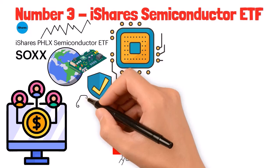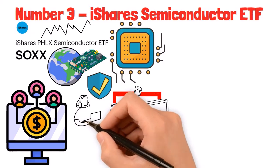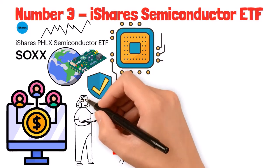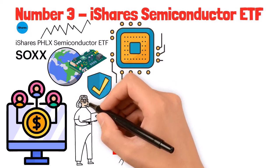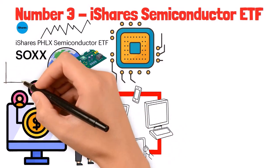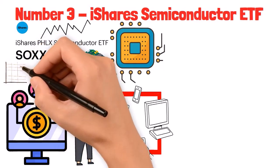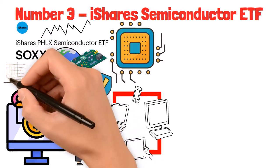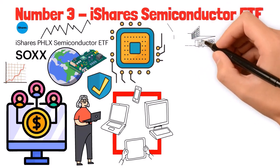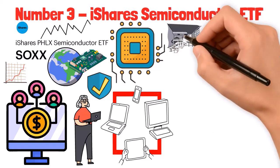One of the key reasons to consider investing in SOXX is the ETF's focus on companies that are leaders in the semiconductor space, from chip designers to manufacturers. The sector is known for its cyclical nature, as it is heavily influenced by the demand for electronics and advancements in technology. However, the growing need for semiconductors in emerging fields like artificial intelligence, autonomous vehicles, and the Internet of Things, or IoT, has led to a sustained increase in demand. This long-term growth trend positions SOXX as an attractive investment for those looking to tap into the evolving technological landscape.